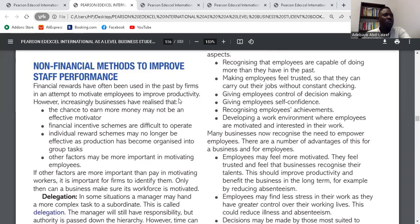Do you get it? Look at the example we made about performance-related pay. If it is too low, then there's no motivation. That's the point. The third one, individual reward schemes may no longer be effective as production has become organized into groups. We talked about cellular manufacturing, self-production, and team working. If there's teamwork, people have to work within a team, so individual reward is difficult. That means you might not be able to financially reward individuals, so financial motivation is difficult there. Do you get it?